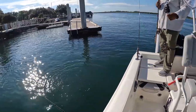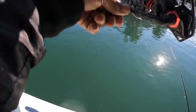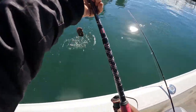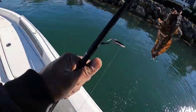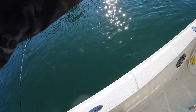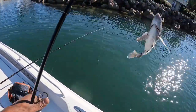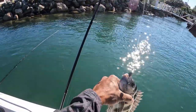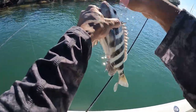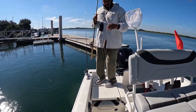Oh, I just got a sheepshead. Nice. This feels like a keeper. Oh man. God dang it. Jeez. Oh, scissors. I got scissors, I'm gonna cut his lips. Oyster toad. Close. If he's 12. He's probably not 12, probably 8. I got the metal thing too. You know that metal thing you put the head in? Yeah. I got one of them in here. Don't mess them up. Ooh, that's a nice little keeper right there. Nice mangrove.